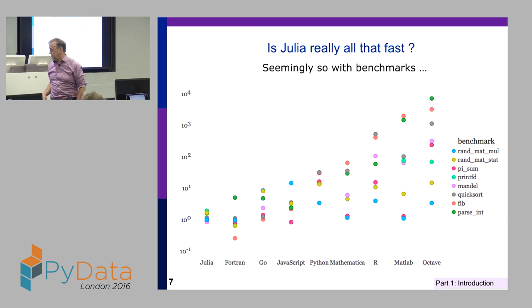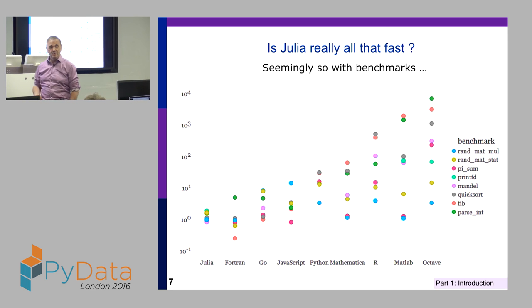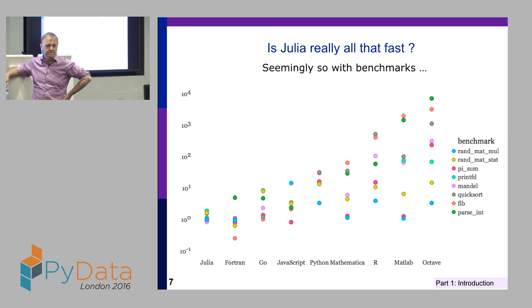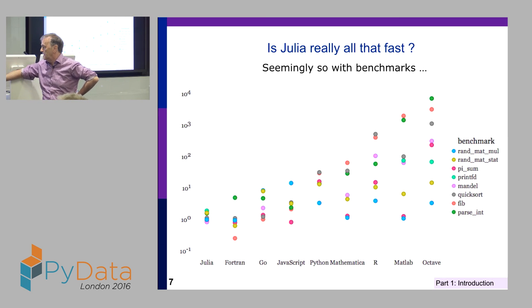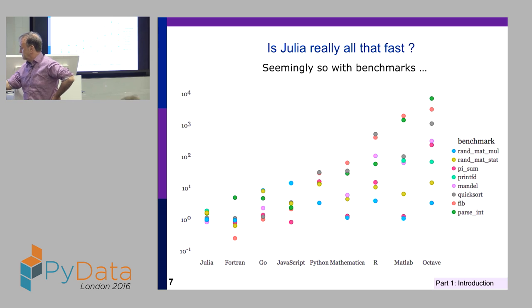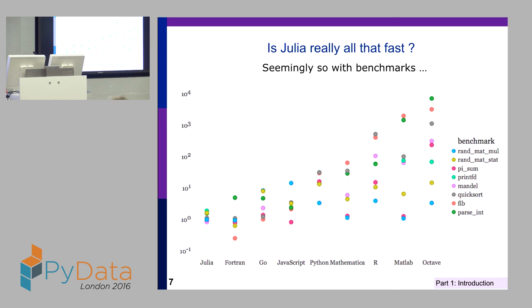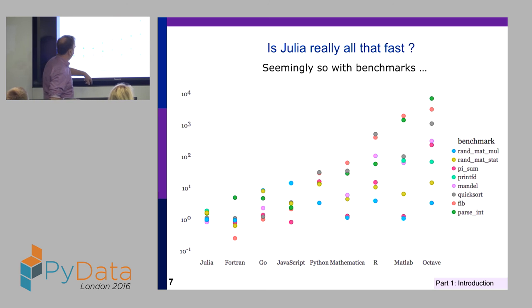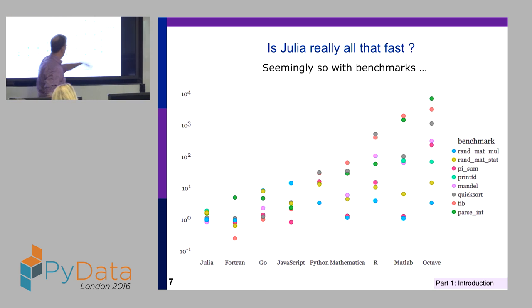Okay, this is a thing that I guess they probably wish they hadn't put up, but this is a benchmark. They're not Julia benchmarks, but they're well-known benchmarks. So Julia's down the bottom here. I've lost my pointer. Oh, wait, hang on. What happened to my... Well, I'll go and point. Julia's here. Okay. And the various benchmarks are here.